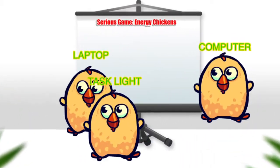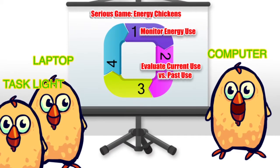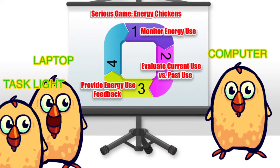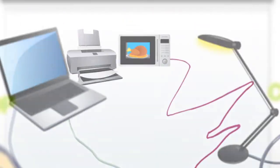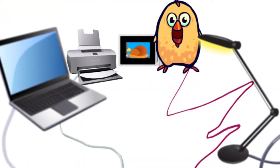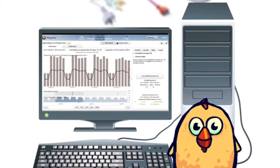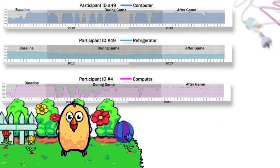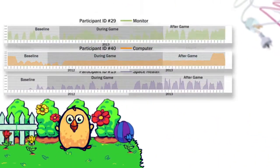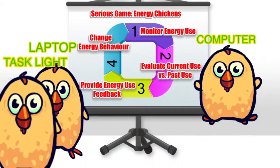This is awesome. Let me introduce our game to you first. Our game monitors the energy you use. Then we evaluate current use and compare it with past use, and give feedback and rewards. Let us show you. Voila! Your devices are connected to an energy sensor to measure electricity use. This information is collected to evaluate your current use compared with your past use. If you saved energy, we will be healthy and grow. If you use more energy, we will get sick and lay fewer eggs. Now's the time to change your behavior and watch us grow.